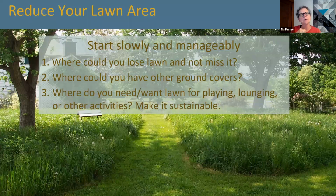But the other thing to consider is where are there areas that you don't need there to be lawn? Rather than mowing the whole space, what can you do? Where can you get away with letting some of this grow up and be a meadow? So where will you not miss it? And what can you use for other ground covers if there are places where you still want it to be low? And then where are the places that you really need the lawn, where you're going to play your ball games or put out your lawn chair, and how can you treat that area in a way that's more sustainable?